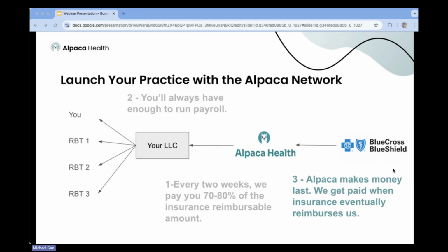So I think it's just on the slides. I said Alpaca will take between 70 and 80%. Will pay you 70 to 80% of the insurance reimbursable amount. It just depends on the state and the market. There are some markets where we have pretty good maturity in payer networks from day one. There are other markets where we'll have to set up just like you are. Like we don't have our contracts yet. And so you have to wait a little longer. And so that's just what determines the fees.